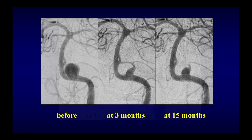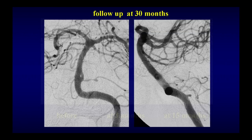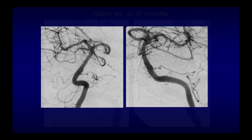Wait. Now, this was how it went. So it's not a good progression. Is it a complete failure? We wait 1 more year, and this was the final result at 30 months. So as you can see, it has completely rearranged the flows. Does it work?